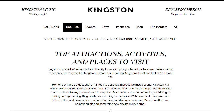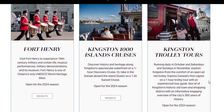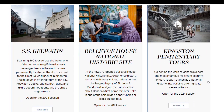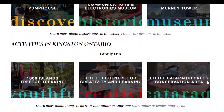Kingston, Ontario is a charming city nestled on the shores of Lake Ontario, renowned for its rich history, stunning architecture, and vibrant cultural scene. Often referred to as the Limestone City due to its many beautiful buildings constructed from local limestone, Kingston offers a unique blend of old world charm and modern amenities.